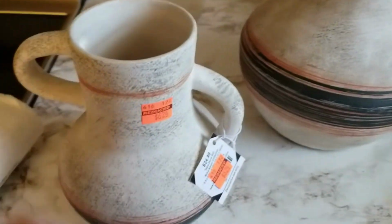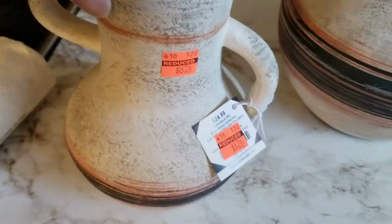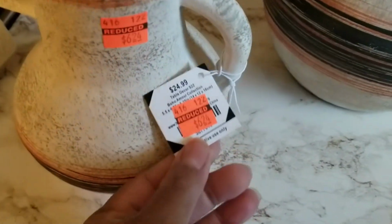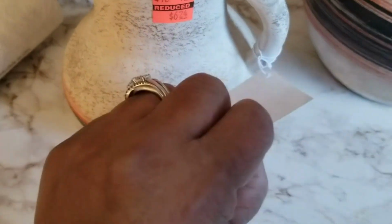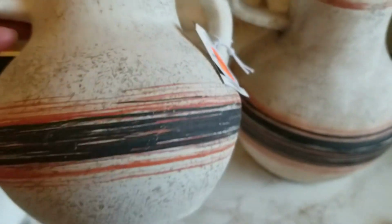And he had been regular price $24.99. And I got him for $6.24. And this was part of the Boho Amir collection. Love the color in that.